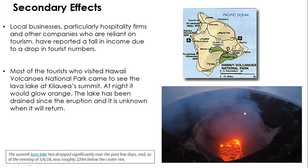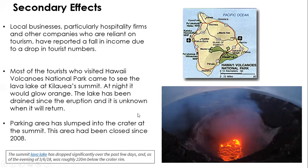Most tourists want to have a photograph taken with the lava lake in the background, as seen in this photograph here. Of course, the level of the lava lake fell as the lava was being released from the fissures downslope. This means that this popular tourist destination attraction has been lost. It is unknown when the lava lake will return. A parking area also slumped into the crater at the summit. This parking area has actually been closed since 2008, so no one was harmed.